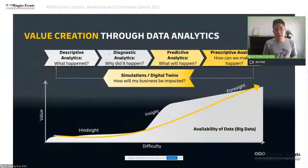Data analytics can create value on at least four different levels: descriptive analytics, understanding what happened, and diagnostic analytics, on why it happened. So these two levels are better known as your business intelligence, which I'm sure most of our companies have already been leveraging to generate very useful insights.